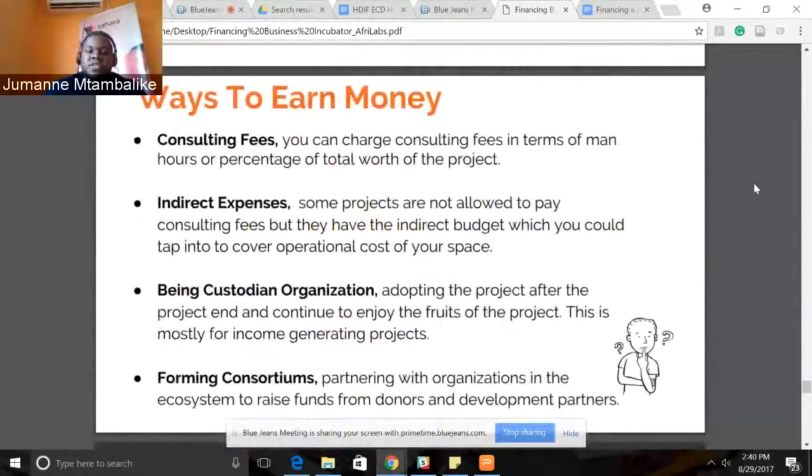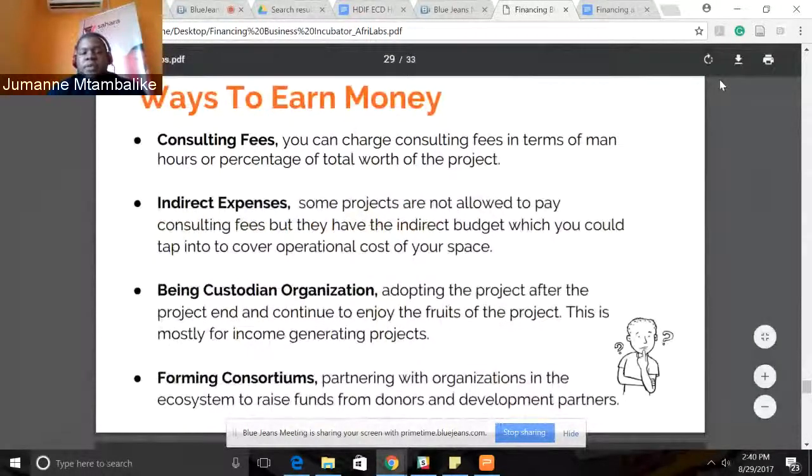So what are the ways to do projects? You can, of course, take a consulting fee. You can charge consulting fees in terms of man hours or percentage of the total worth of the project. You can charge for indirect expenses. So some projects are not allowed fees, but they have the indirect budget, which you could tap into to cover operational costs of your space. So you can be involved in a project which is ready to cover your operational costs for 3 years.